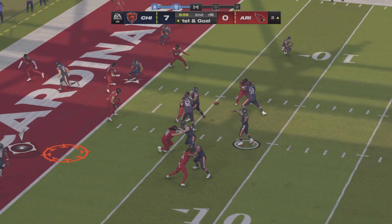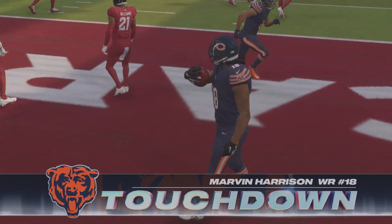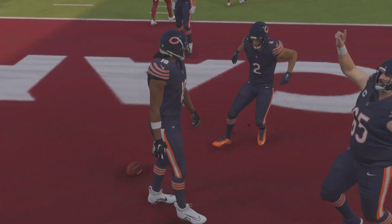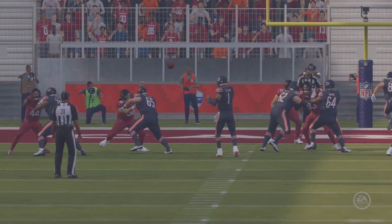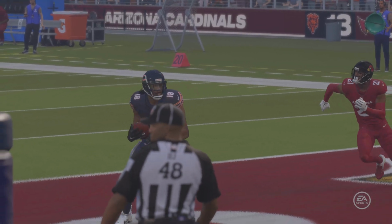Out of the gun, Fields. And that is caught. Touchdown, Bears. From 3 yards out, and the Bears go up by 2 touchdowns. Well, this has been a flawless start for them. They score, they get the stop, and they score again, Charles. Complimentary football at its finest.